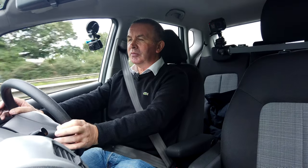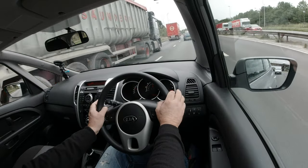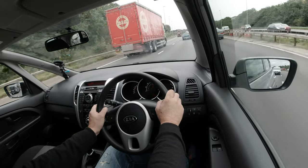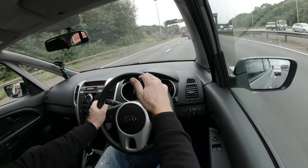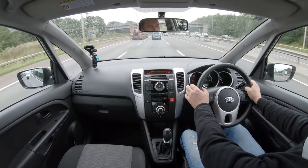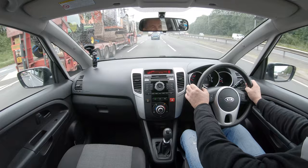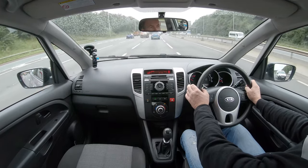Oops, now I'm going too fast, so we're doing 70 miles an hour, just over 3,000 revs. Which isn't... it's not too bad, really. It's pretty quiet. There's no noise, it's not too bumpy. This is quite a good stretch of motorway, to be fair. There we go, and it's throwing it down, and it's windy today. So it's all good.